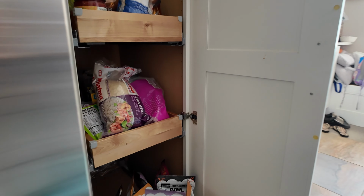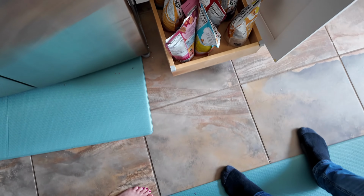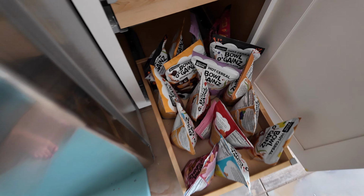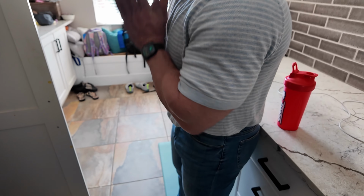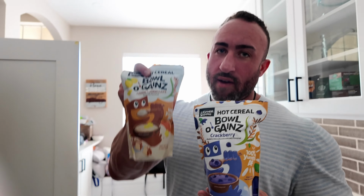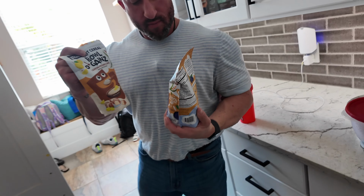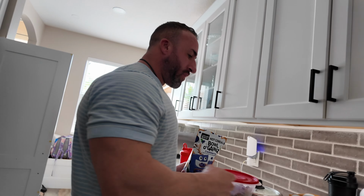So let's flip this over. It's a bowl of games. So this is his collection here. Let's see. Yeah. His feet are in there. So these are all his choices. This is very serious. This is such a serious thing. This is what he does. This is the hardest. You know what? I'm going to go with the lemon pound cake and crackberry. So it's going to be good. All right. That's what I'm going to do.